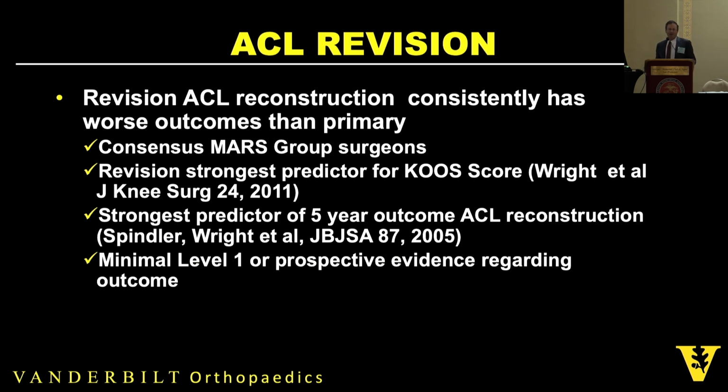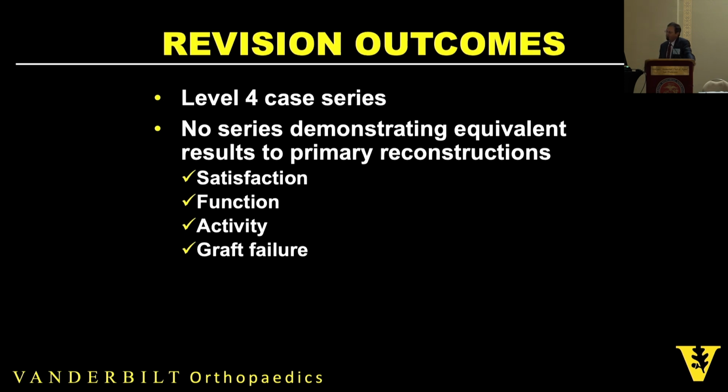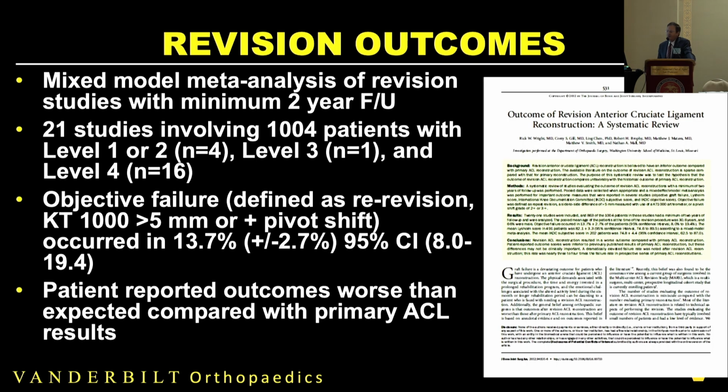So, revision ACL reconstruction, there's really not a study out there that shows equal results to primary. This was the consensus of everyone that signed up for MARS. It was the strongest predictor for KOOS score in our initial MOON cohort. It was the strongest predictor for worse outcome in Kurt Spindler's pre-MOON 5-year follow-up study. But there's really no level 1 or 2 evidence out there, when we started MARS, to guide treatment. There's a bunch of level 4 case series and no series that showed a better result with a revision set of patients than primary.